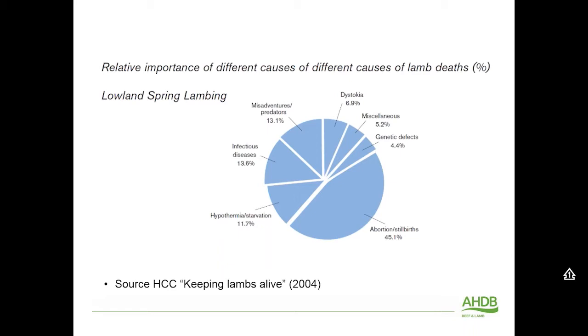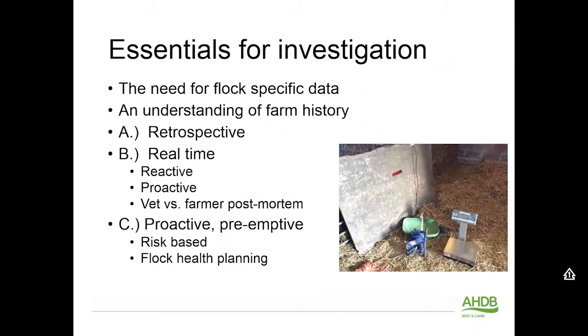Note that abortion or stillbirth is a significant proportion of that bar chart, and the impact of particularly infectious abortion should not be underestimated, both on frank abortion and also lamb mortality going forward. It's going to be a significant source of weak lambs. But that's very generic and not very flock specific. The abortion discussion versus the hypothermia discussion, while they may have common risk factors, we actually need to be drilling down on that more for our farms.